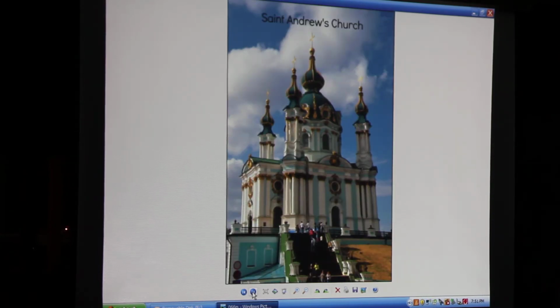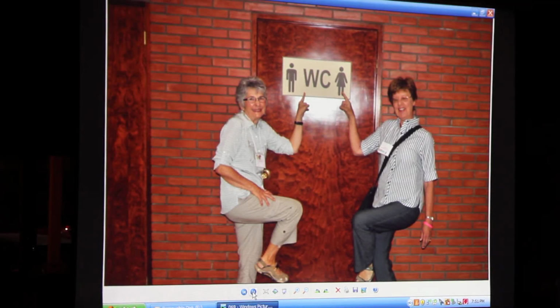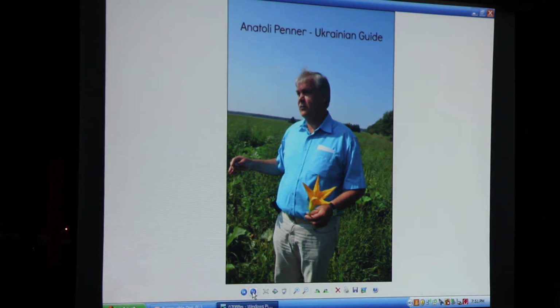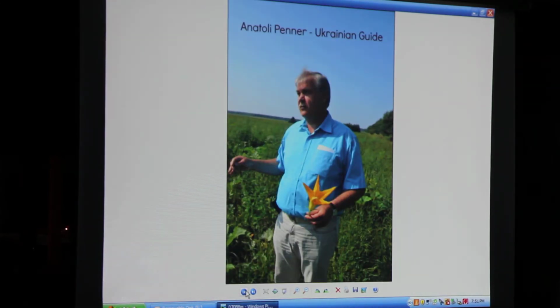Isn't that beautiful? This is still Kiev. Many beautiful. And this was kind of a joke too, because the man that led our tour, he never had to use the rest facility, never. So the rest of us suffered, and finally we had to tell him we had to go to the restroom. We had a Ukrainian, oh, could you hold on that? Get back to the girl. This Anatola here, now the next one.